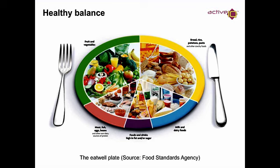So a real good, big proportion, maybe 20 to 30% fruit and veg. 20 to 30% comes from bread, rice, potatoes, pasta, essentially starchy carbohydrates. 10-15%, we're looking at maybe milk and dairy foods. 10-15% coming from meat, fish, eggs, beans, essentially non-dairy sources of protein.